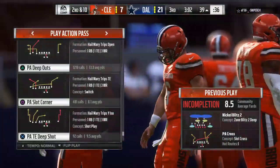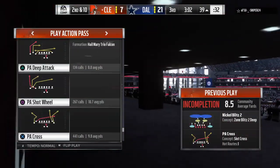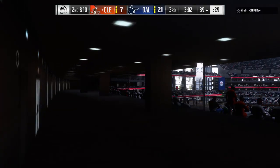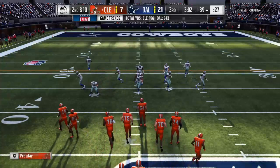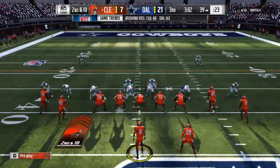The effort's always going to be there. Everyone's always going to try and make a catch, but underthrown balls, I think, are the toughest ones to come back and get because usually your momentum's going in the opposite direction when you're trying to stop, break, and come back and get it. So line of scrimmage still the 39 on 2nd and 10.